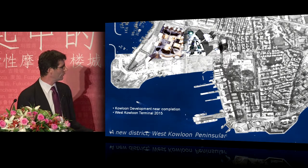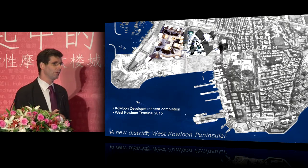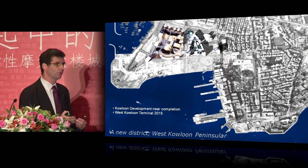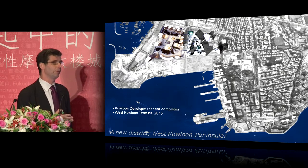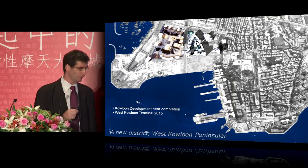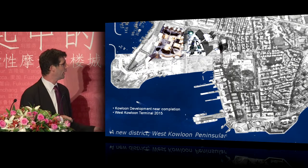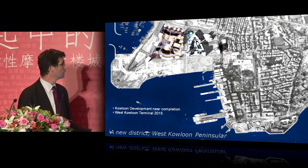So this idea of this reclamation became a very sensitive issue, because people wanted to take charge of the harbor front. They didn't really like the idea of giving over the harbor front to the developers all the time, and didn't like the idea of losing all their views and their aspects. So the reclamation became sensitive. There was essentially a stop put on reclamation, and that changed the whole master planning approach for this peninsula. This piece of land was now always going to remain sea.